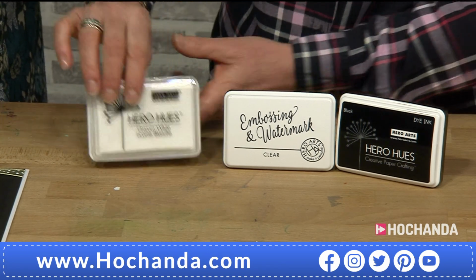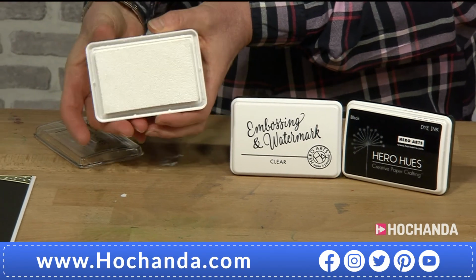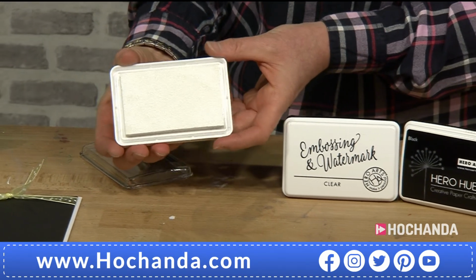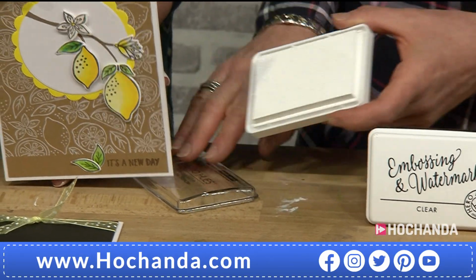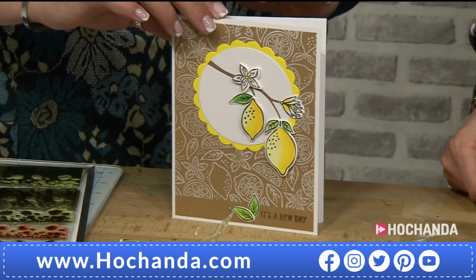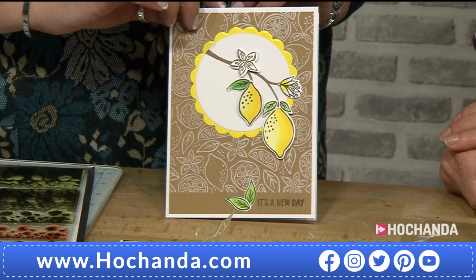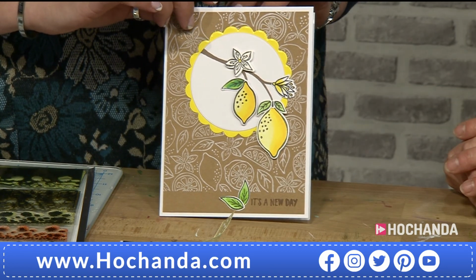Wow. I'm just going to grab a sample to show you. I'll just open this up. With that ink pad there, that's full of the white ink, and that background is just stamped on some craft cardstock. That's lovely. And you can see how crisp that image is. I haven't embossed it or anything. It's just the ink. And it's very hard to get that from a white.